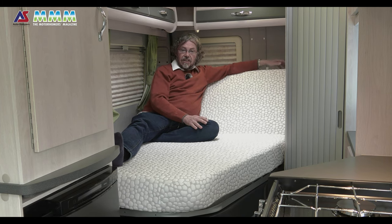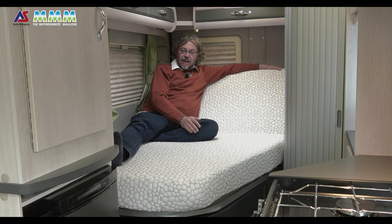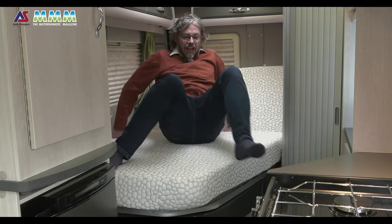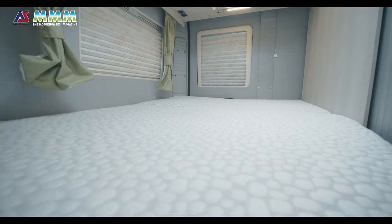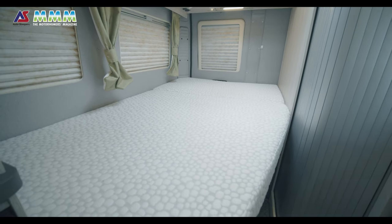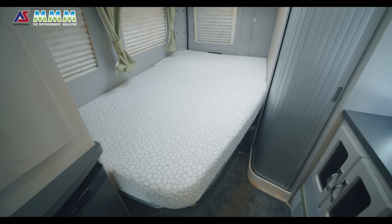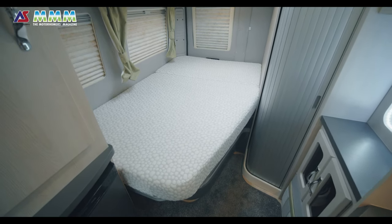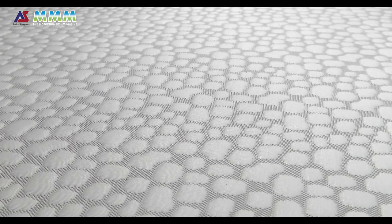Here we've got the bed in this rather luxurious chaise longue mode, but when the bed is down, you can just simply pull it flat, and it's then 1.87 metres long by a maximum of 1.2 metres. This mattress is exceptionally comfortable.